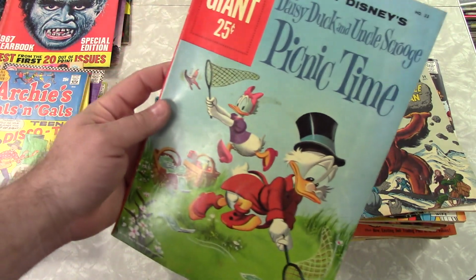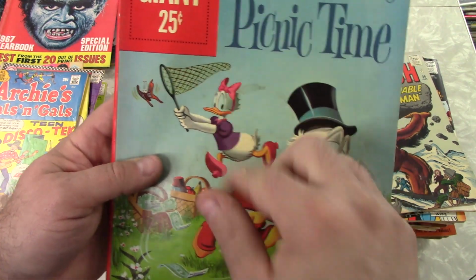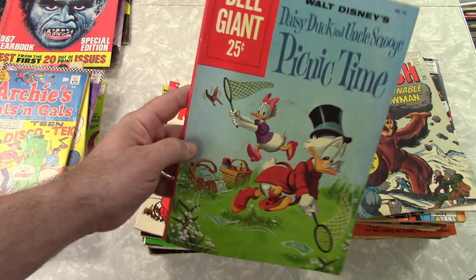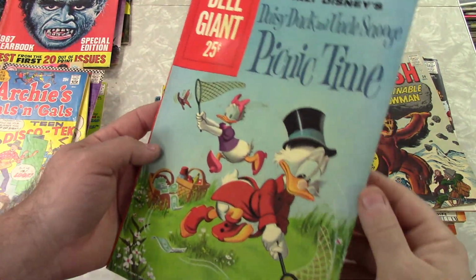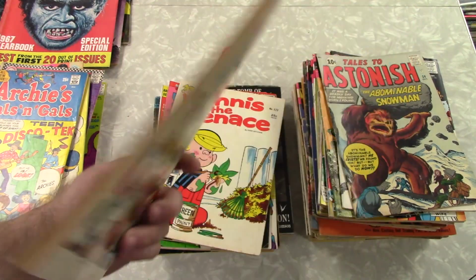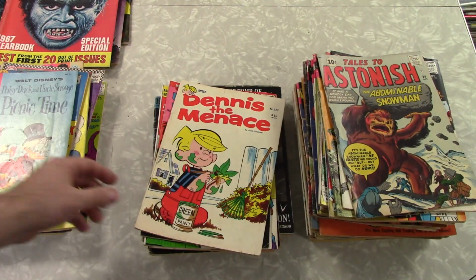Here's a really nice Uncle Scrooge and Daisy photo cover. It does have a stain there. I don't know, I haven't tried to do anything with it. I usually don't mess with them. This is probably not as nice as the other 2 giants that I showed you, but nice book. Oh, it's got a little tear on the back, unfortunately.